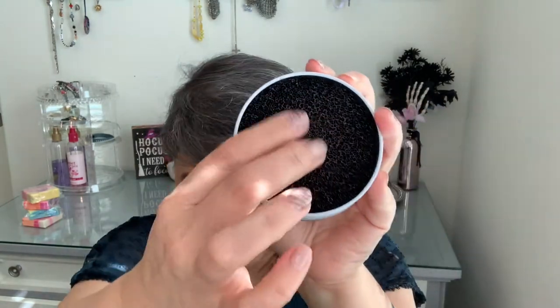And what it is, it's kind of like a plastic sponge almost. What you can do is get your brushes and swirl it. After using it with one color, you swirl it and it's supposed to take off the eyeshadow color so that now you can use it on a different color. And it works. It works.